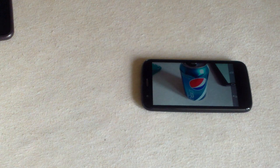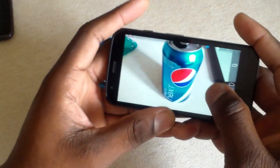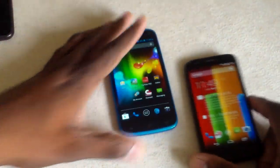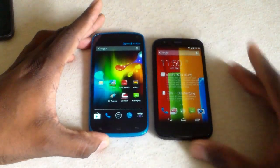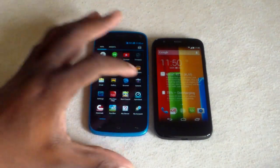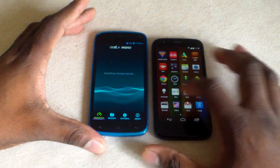Oh, my little girl's storage is full. Well, nonetheless, the Moto G, I can tell you, definitely outperforms. How can a little girl fill up storage like that? But as far as the cameras go, the Moto G definitely outperforms the Life Play in camera area. So, sorry for that huge fail there, but I didn't think she had run out of memory. Good Lord, how could she run out of memory?